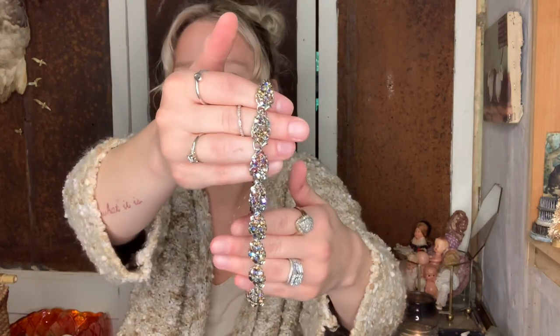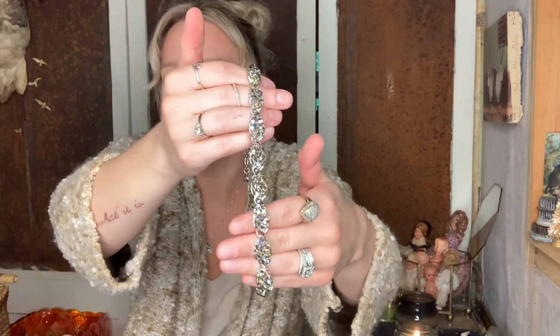Then in the jewelry, I also grabbed this vintage rhinestone necklace. Now these rhinestones are so beautiful. The way they sparkle is just absolutely stunning. I love this necklace. Now I don't know if I'm gonna keep this one or not. I'm leaning towards keep because just the way that sparkles, my goodness. I love this.